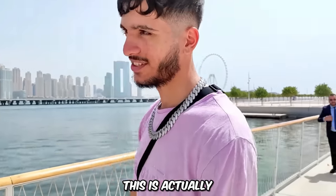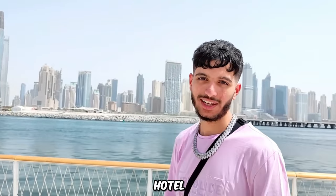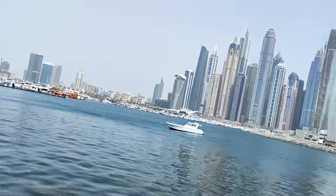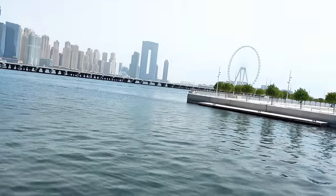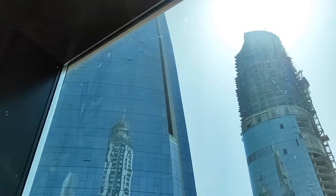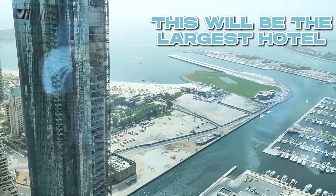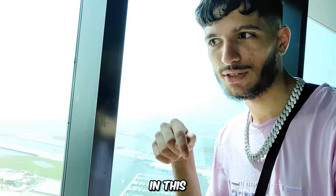I am now in Abu Dhabi Harbour. Can't lie, this is actually a satisfying view. That building over there, the Clock Tower, which is going to be the world's largest hotel in the world. And that is actually crazy. And look at the view around. You're on the 52nd floor. I think this is the highest in this building.